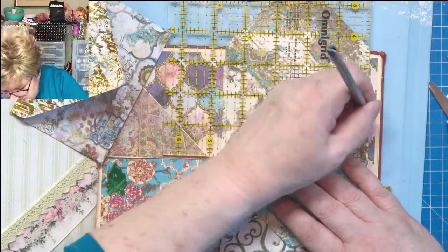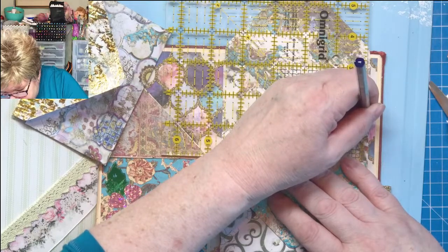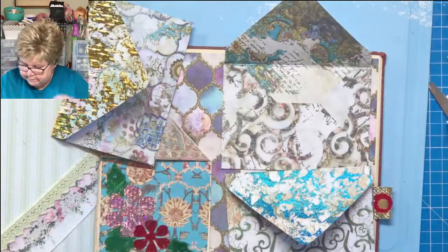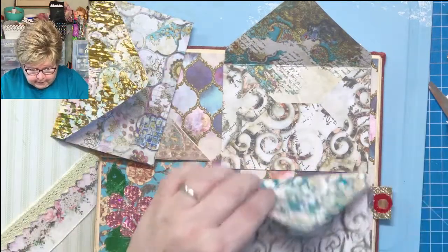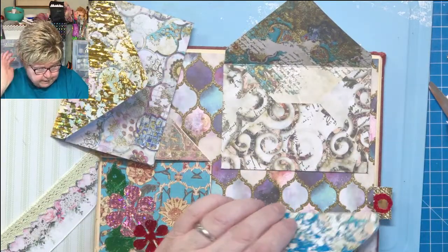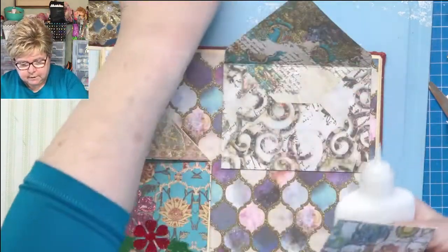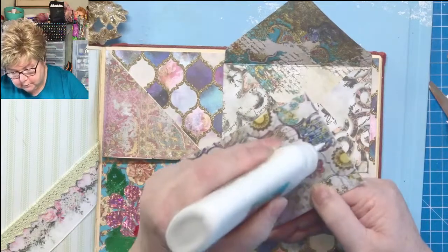Shaz says she absolutely loves it. It's her favourite so far. Oh, Shaz, thank you very, very much. Likes a bit of bling. I think Shaz previously has said that she likes boho, actually. I seem to remember she likes a bit of boho.